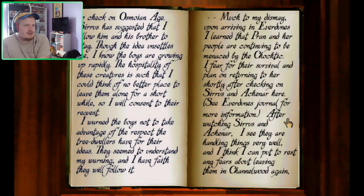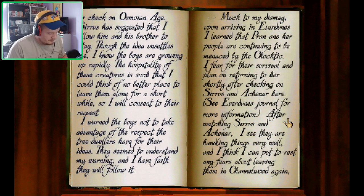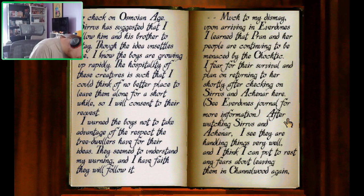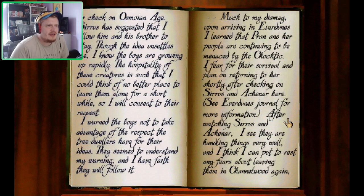Much to my dismay, upon arriving in Everdunes, okay, that's the desert zone, right? Everdunes. I learned that Pran and her people are continuing to be menaced by the Choctic. I fear for their survival and plan on returning to her shortly after checking on Cirrus and Akinar here. See Everdunes Journal for more information.